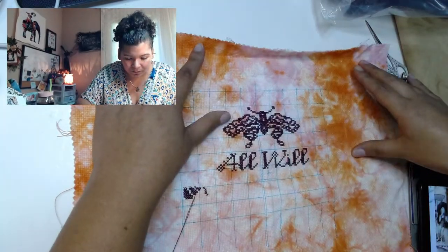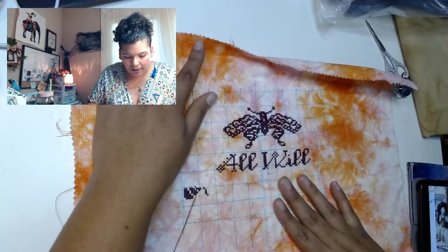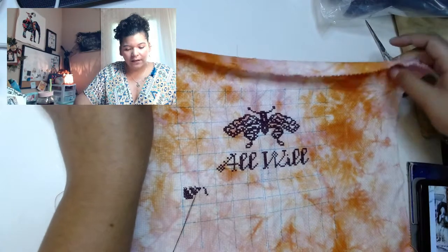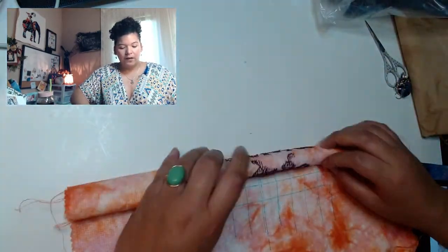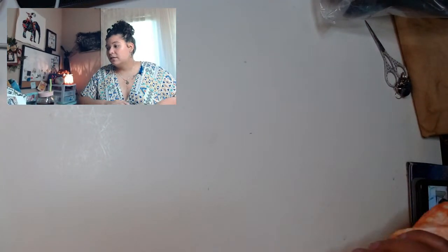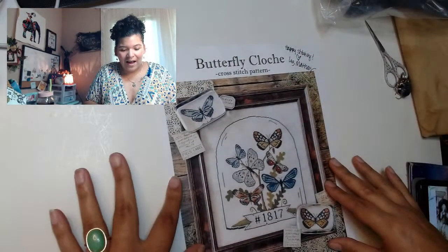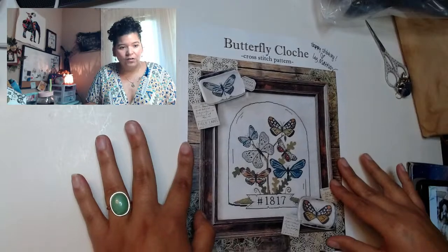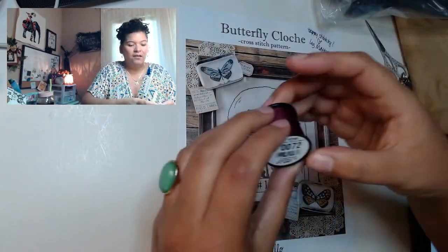But it's like a red, a very dark red. But I love it, and it's looking very cute. And this has become my traveling piece. I just take it to work because it's just one color. It's easy. Then I worked on Butterfly Cloche. That was my life. Oh, here's the floss.